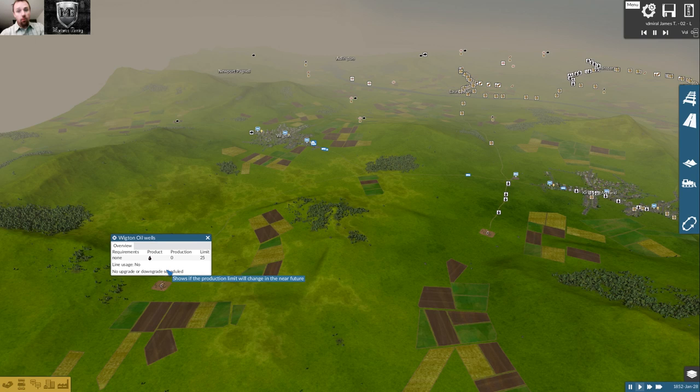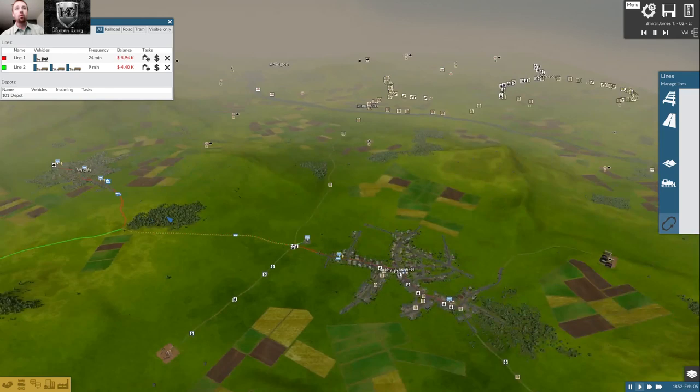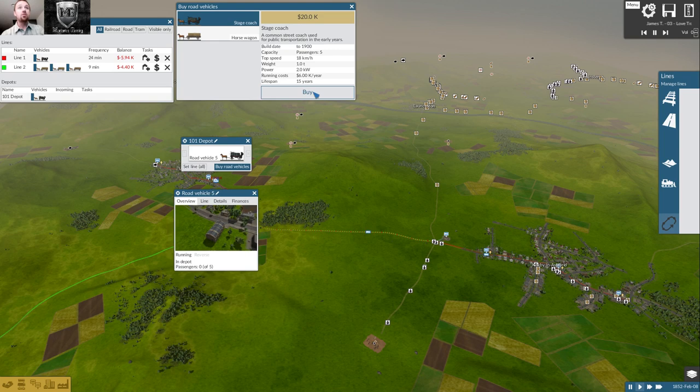What I was really going for was just to show you how to set up a line and how to actually make it possible for these to work. So keep an eye on your frequency. This is going to be a big player in whether people will ride or not. The other thing we need to do is upgrade our stagecoach. I'm going to throw both of these on line one.